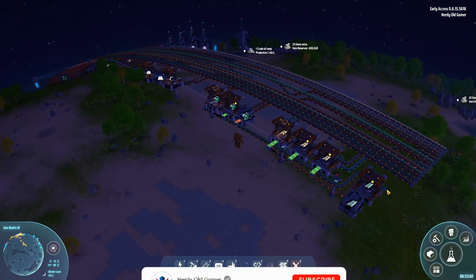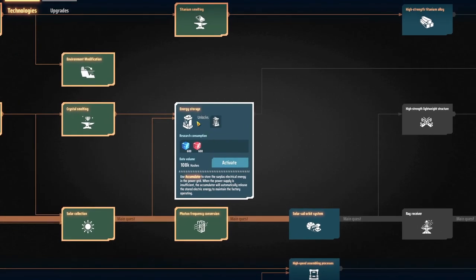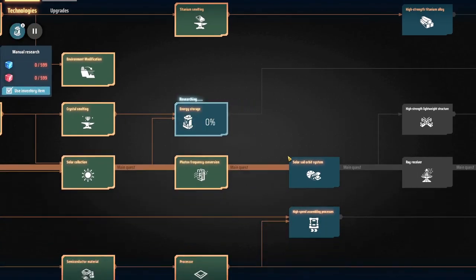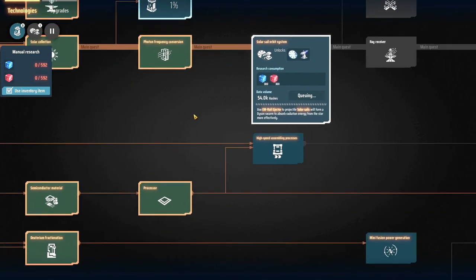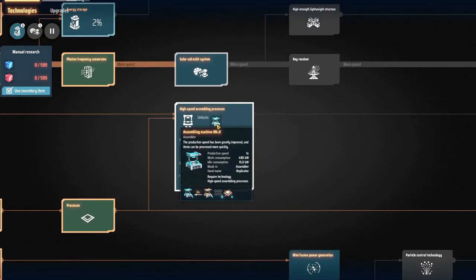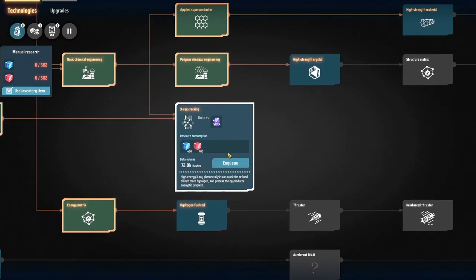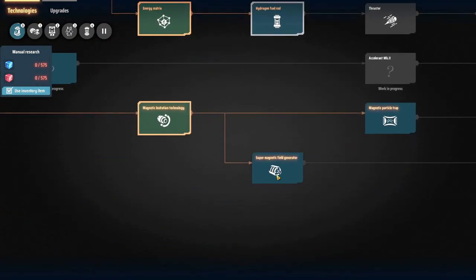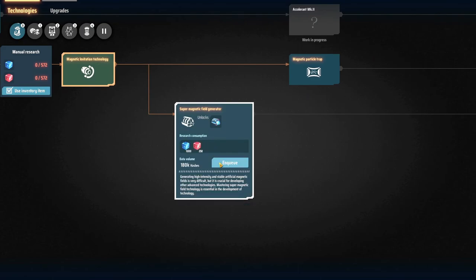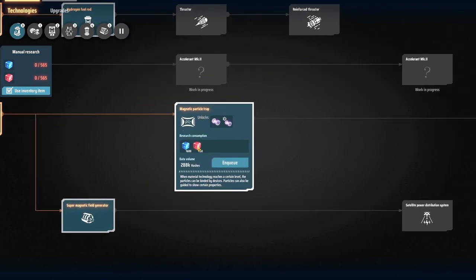So let's take a look at research. Solar energy storage. Let's research that. Solar sail orbit system. Let's queue that up. That sounds interesting. Ooh, high speed assembling. Let's queue that up. X-ray cracking. Let's queue that up. Hydrogen fuel rod, queue that up. Super magnetic field generator. Let's queue that up. Magnetic particle trap. Let's queue that up.